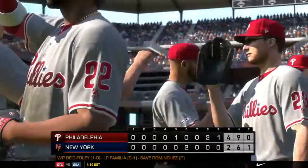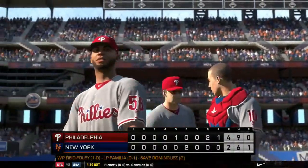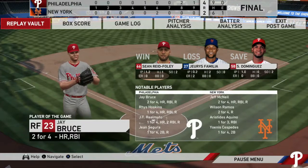Reed Foley gets the win, and Familia gets the loss as the Phillies defeat the Mets 4-2. I mean, player of the game, Jay Bruce, 2 for 4 with a home run. Hoskins 1 for 4 with a home run. Same with JT, and Segura's 1 for 4 with a double. McNeil had a home run with one other hit for the Mets. Ramos was 2 for 4. Aquino was 1 for 3, his first major league hit. And Yoenis Cespedes was 1 for 4 with a double.